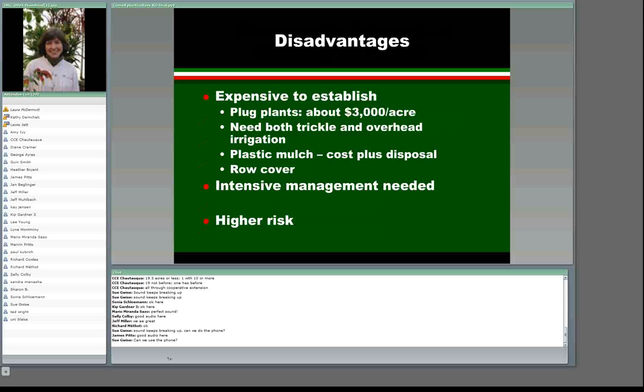If you were using plug plants, which are the type of plants for which the system was originally developed for use with, they're expensive at about 21 cents per plant, and a plant population of around 15,000 plants per acre. The cost adds up fairly quickly, so you can spend $3,000 on plants alone. It does help if you have both trickle and overhead irrigation. The trickle is a necessity. Overhead irrigation will come in handy in a couple of situations, like for frost control.